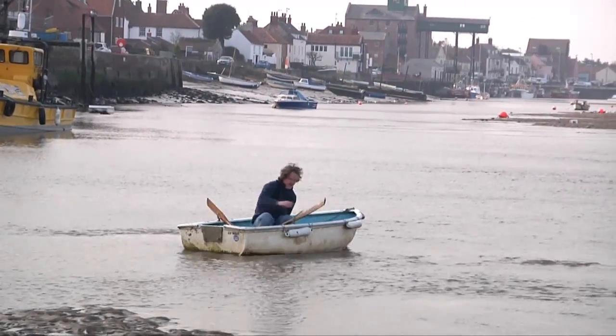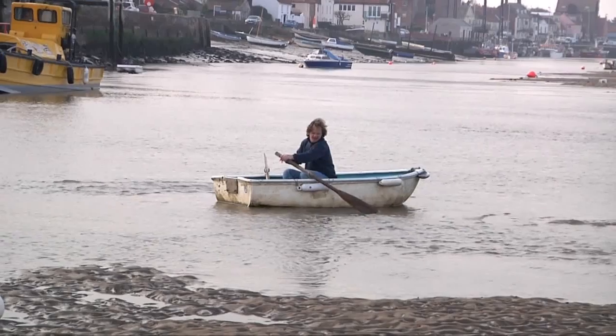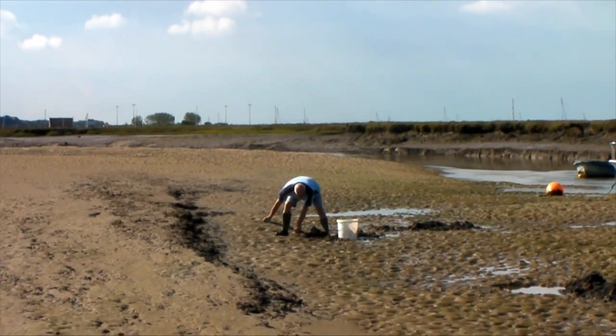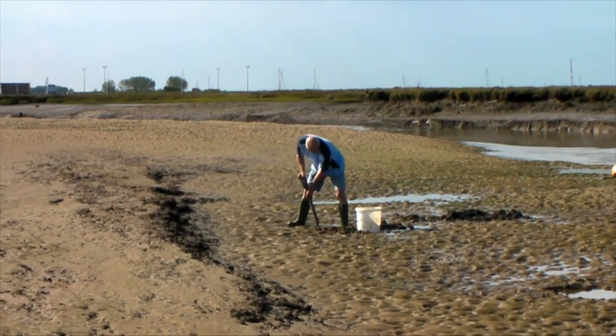And there's human traffic too, not just us sailors. At most low tides we'll see a bait digger or two, sometimes digging for themselves, sometimes after lugworms that can be sold to angling shops.